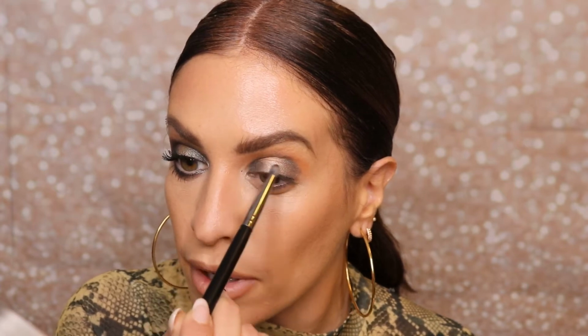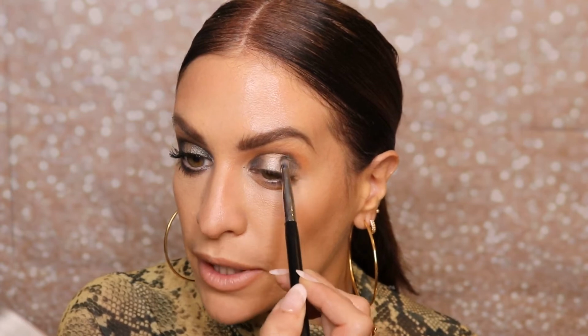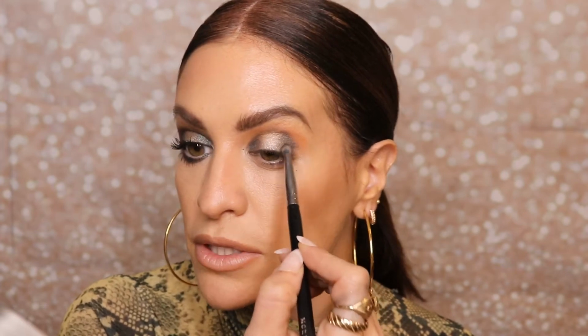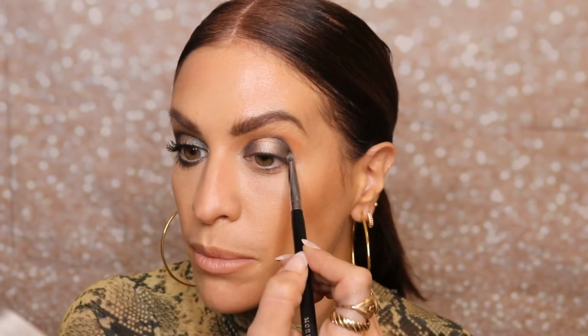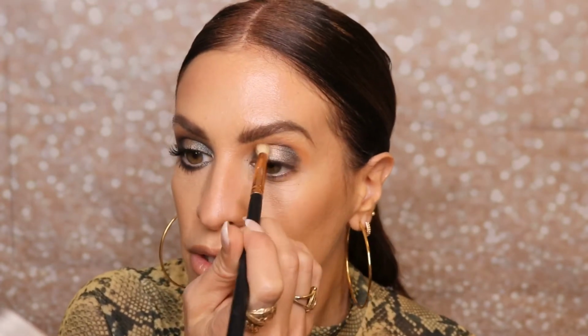Now I'm using a tinier brush. I'm going right on top. I use a fluffy brush to kind of set the base, and now I want a little bit of a harder brush to really add more pigment. And you know I love to tap. Tap, tap, tap, tap, tap. Especially with these hard brushes, you want to just tap so you can place your product. I'm going to take a fluffy brush and start to blend that in.